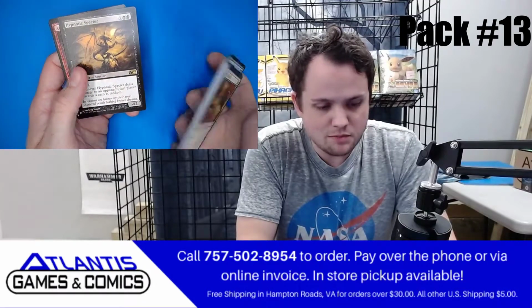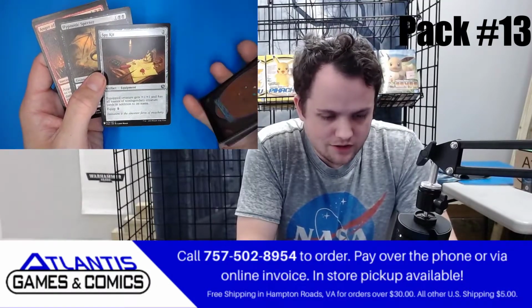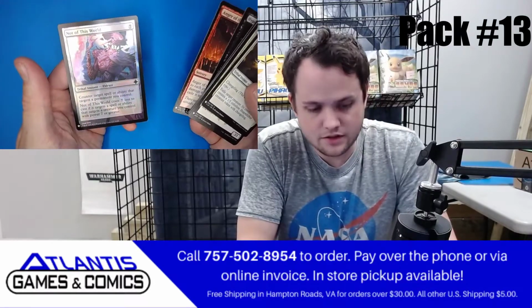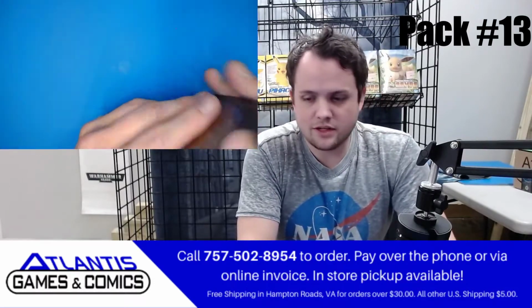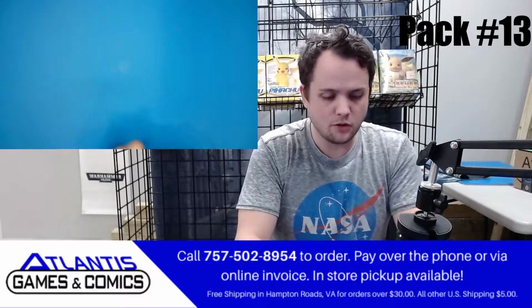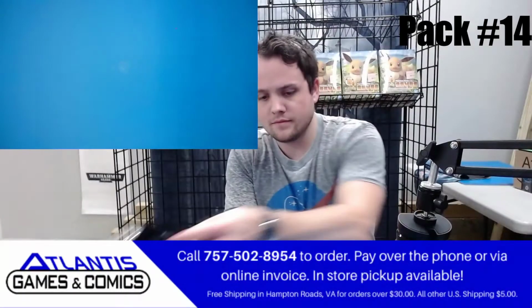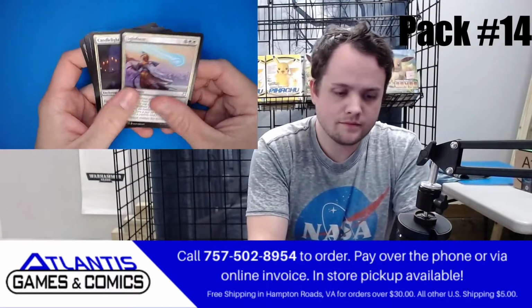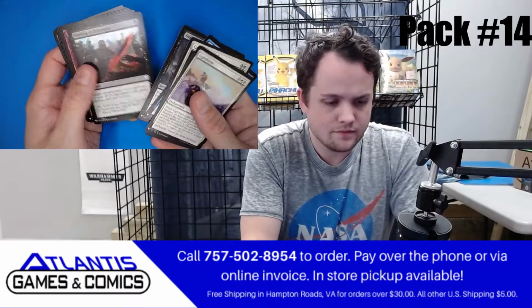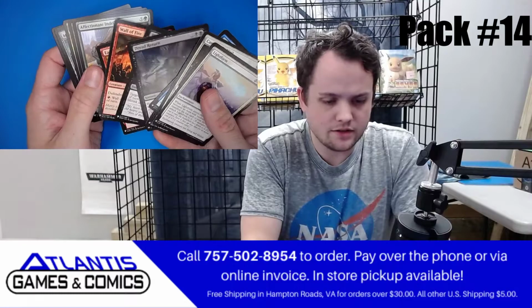Yeah, they even had conspiracy only cards reprinted in this for the first time. That's another solid foil. I believe a lot of these cards are seeing reprints for the first time, especially some of those foils. Dread Return, solid uncommon.